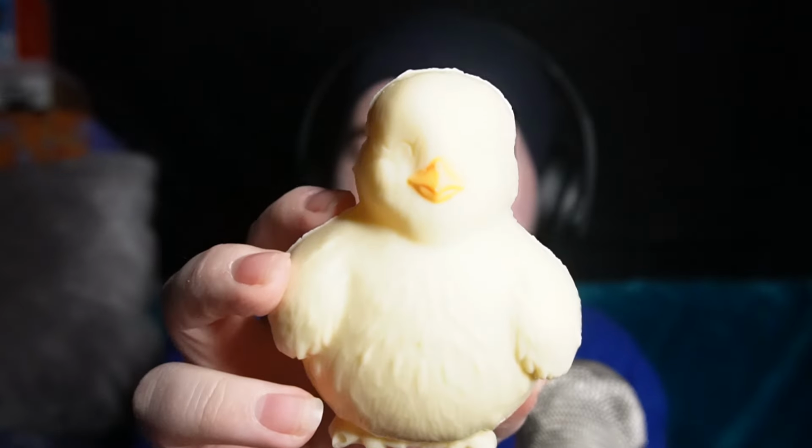And this one is completely white chocolate. My favourite. I know white chocolate is technically not chocolate because there's no cocoa content. But here we are. Oh, that's too cute. The craftsmanship. That's cute.